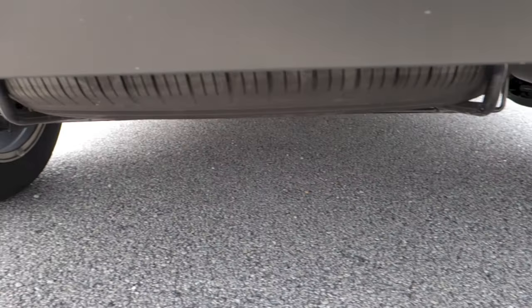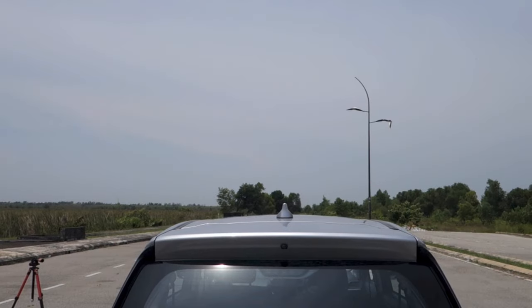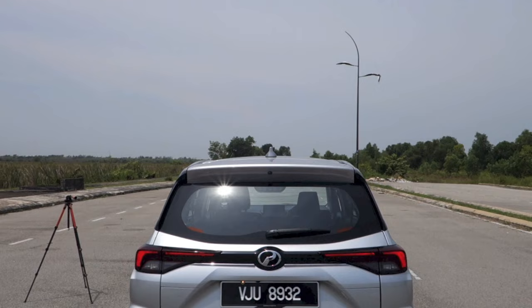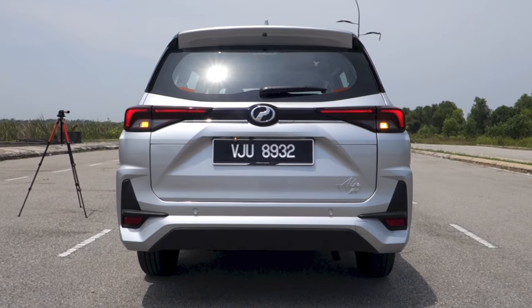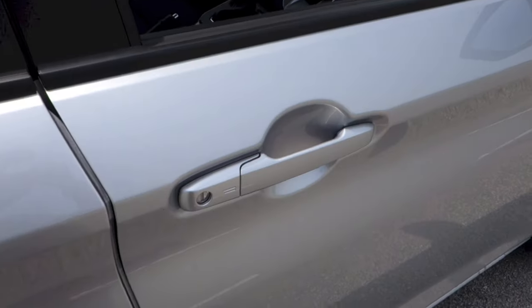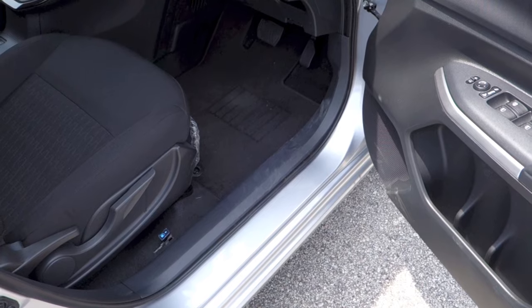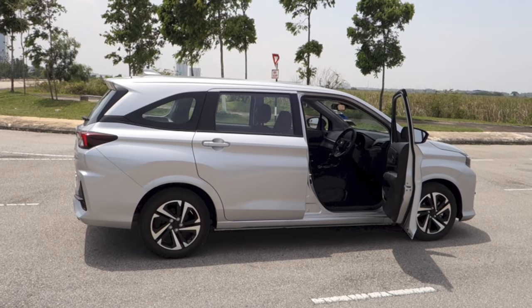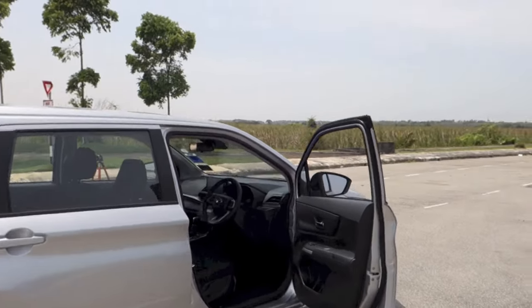Exterior features of the Alza H include automatic auto-leveling matrix LED reflector headlights, automatic high beams, LED front fog lights, LED sequential front indicators, LED indicators for the sides and the rear, LED rear lights, metallic silver front grille bars, black side mirrors, body-colored door handles, chrome rear hatch trim, the spare tire under the rear of the car, and a single exhaust pipe.